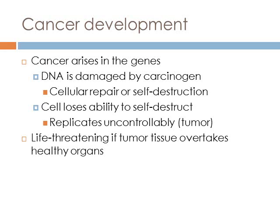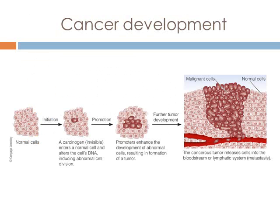But eventually the cell may lose its ability to self-destruct, and then it's going to replicate uncontrollably, and this can cause the development of a tumor. Tumors can become life-threatening if they overtake healthy organs, or the tumor cells are disseminated through the bloodstream to other parts of the body. So this is where cancer gets pretty messy and can become life-threatening. So now let's look at this picture of how cancer develops. We can see here that cancer develops through the following steps. First, the body or the cells are exposed to some carcinogen.